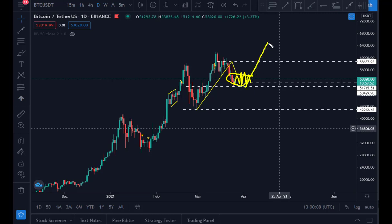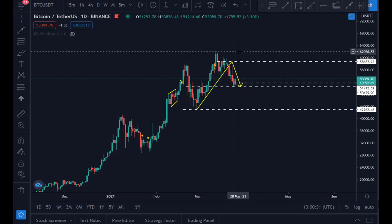All right, so that's what we might see if it actually spends a lot of time here. But that is not proven yet. Let's see how it goes in the next few days, 3-4 days. We see what is going on here. So that is what we might be expecting from Bitcoin.